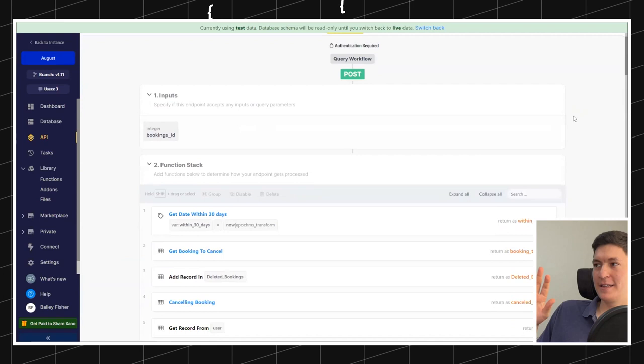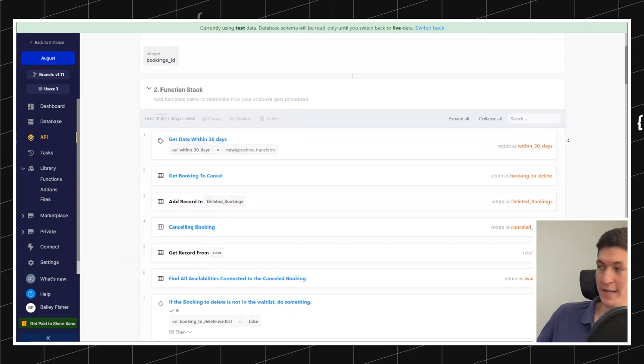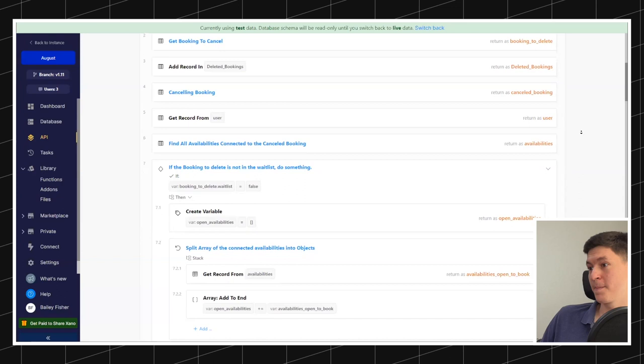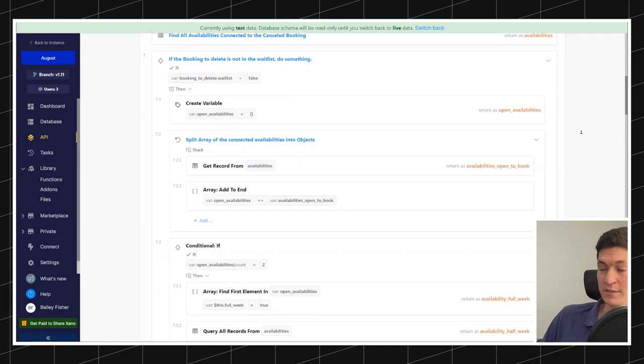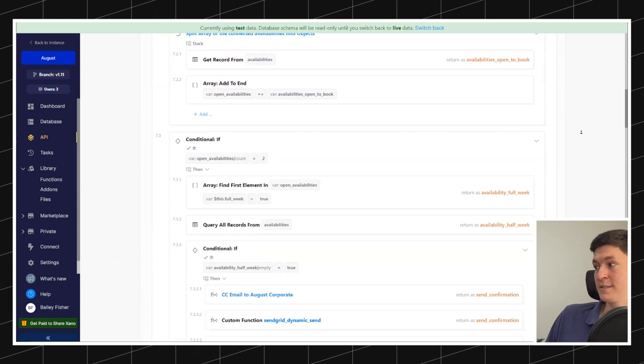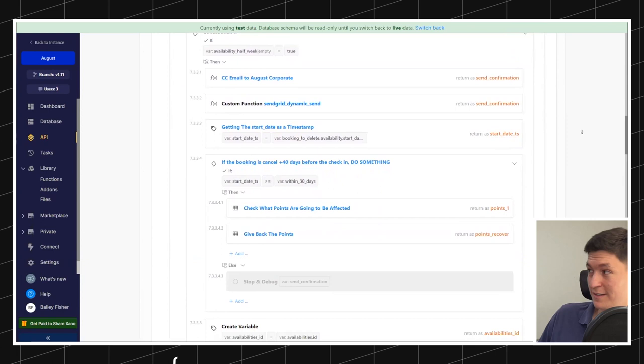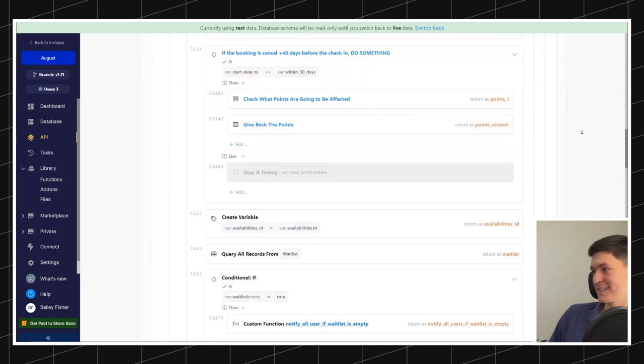So I will say we just need to check stuff, right? We need to check if it's a waitlist booking that is being deleted. We need to know if it's a real booking that is being deleted. We need to know how many points it costs the user, because if it's a waitlist, it costs them zero, so they should get 0 points back. If it's an availability that is booked, they need to get the amount of points that it costs them. We need to notify the next user that is in the waitlist. We just need to check stuff.